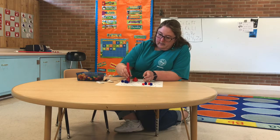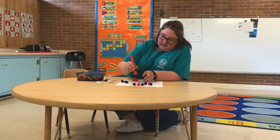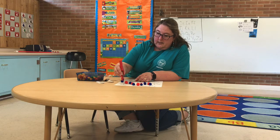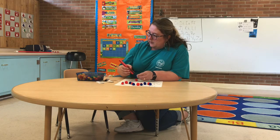do red, blue, red, blue, red, blue, red, and I'm going to go until they're not going to fit anymore on his tail, which I think I'm going to get one more in red, and then one more, I'm going to use a smaller blue one.